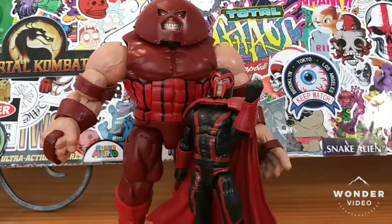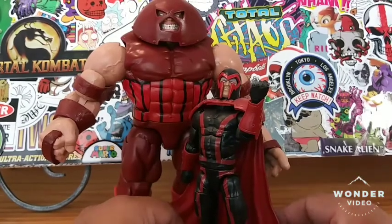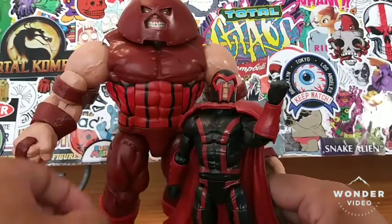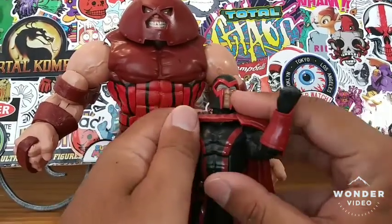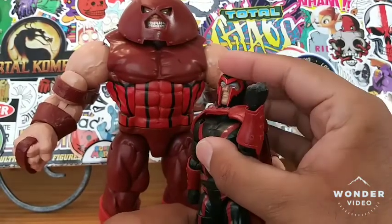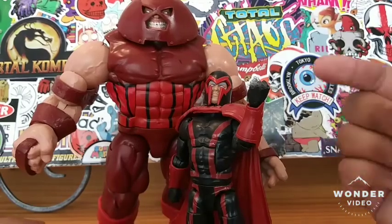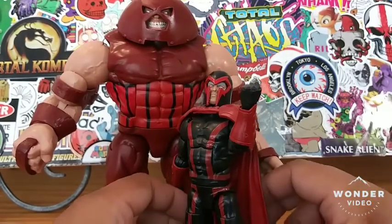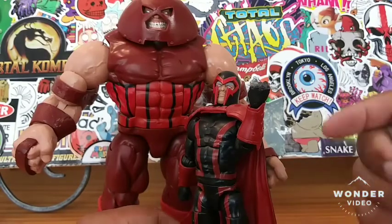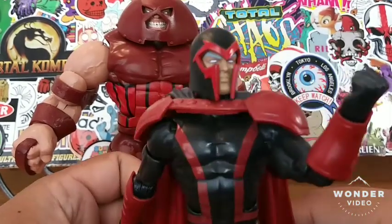Okay, next up we have Magneto from the Apocalypse Build-A-Figure wave. I actually like the size comparison of this Magneto, and I do like this black and red version Magneto, even though I do like the classic red and purple one. There's something about this black and red Magneto that is really overpowering, and I just like the coloring better.